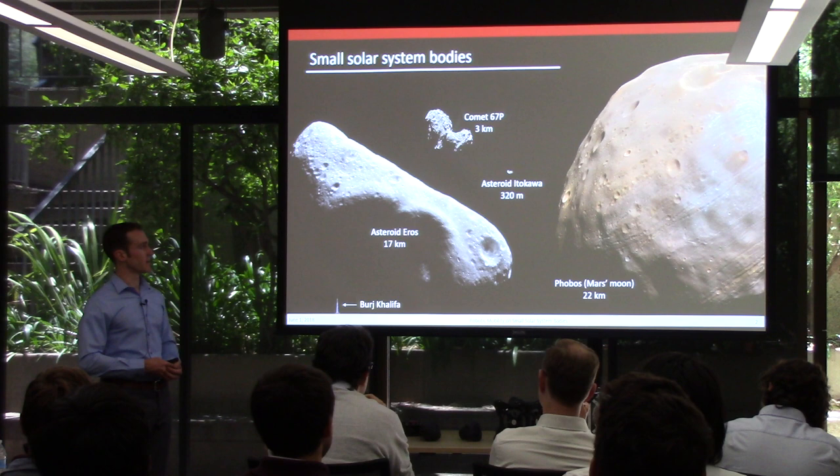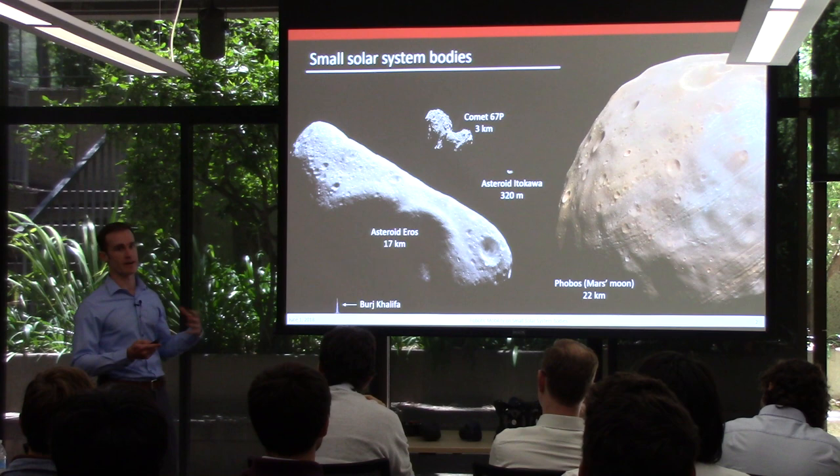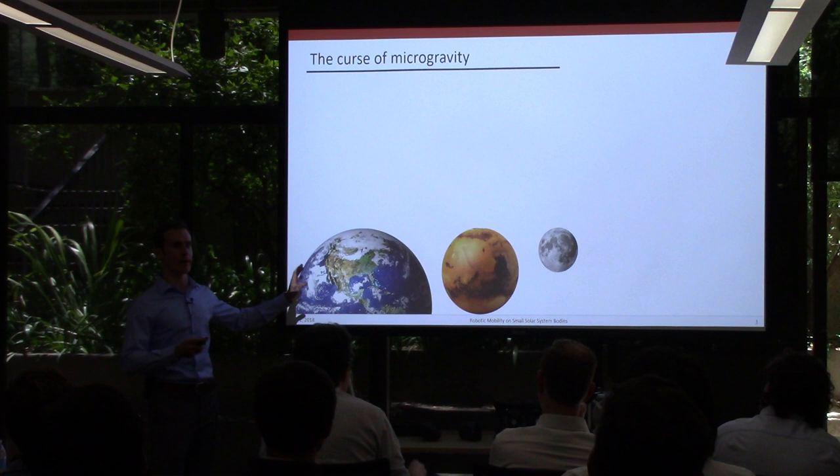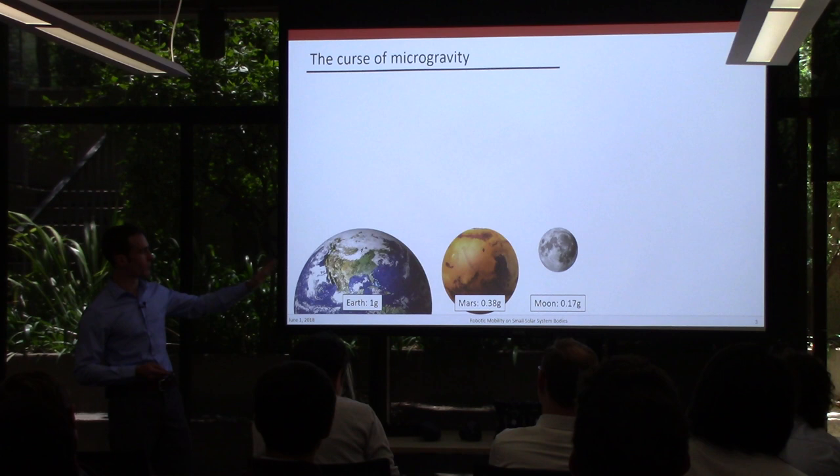One of the key challenges that we'll talk about over and over again is the problem of gravity. These bodies are so small that they have very limited gravity. To give you a sense of what I mean by limited gravity, or what I'll call microgravity, let's take a look at where we've put rovers in the past. These are the only three bodies on which we have a wheeled robot right now: Earth, Mars, and Moon, with gravity of 1/3 and 1/6 of Earth's gravity, and this will all be to scale.